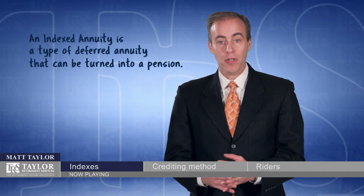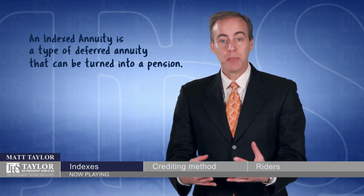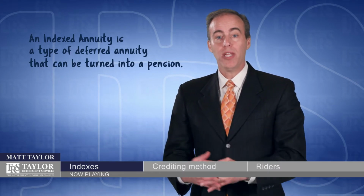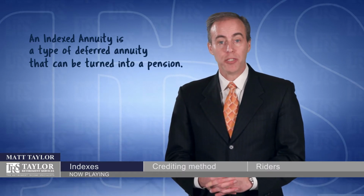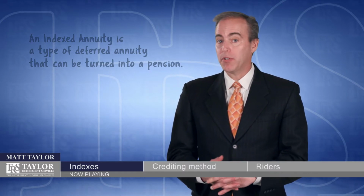Well, an indexed annuity is a type of deferred annuity, which is an investment account that at some point in the future, if you wanted to, it could be turned into a pension. Now, most folks never turn it into a pension. Most folks always leave it in its deferral status, in which it's like any other investment. You make deposits and you make withdrawals. What's unique about an indexed annuity is the way the money's invested.